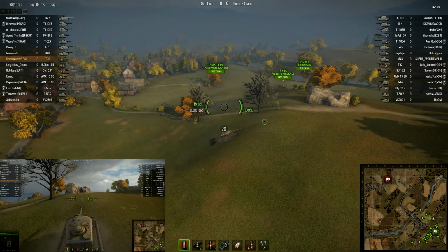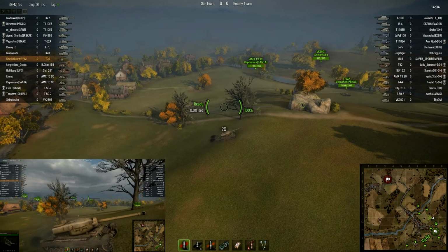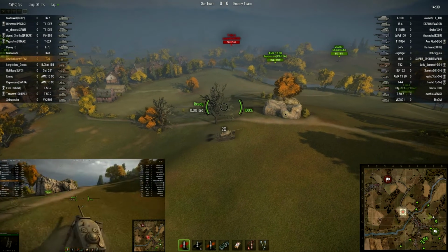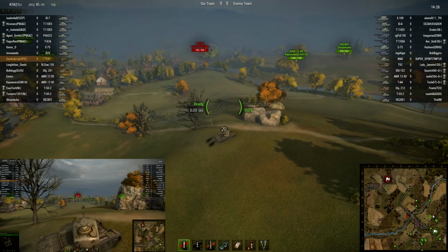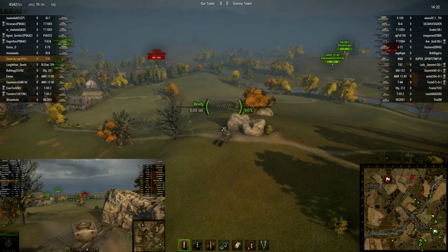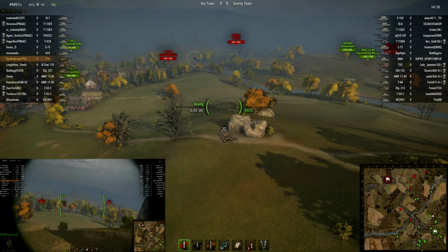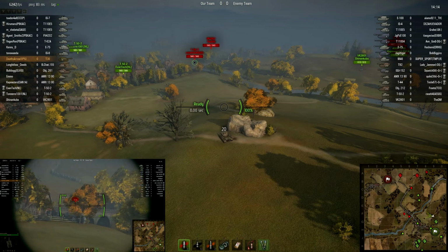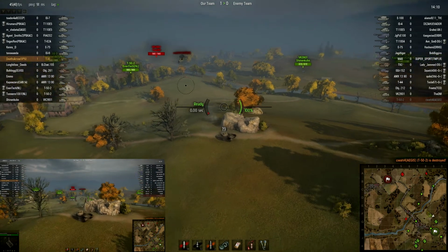As I climb up the hill, I've got a T62A, a 2801, and a 1390. They spot a 50-2. Keep an eye on him. If he skirts back out into the open, I'll pop him. 2801 is also pushing in. 50-2 has exposed himself. I'm trying to line him up. Lead him nicely and get the kill.